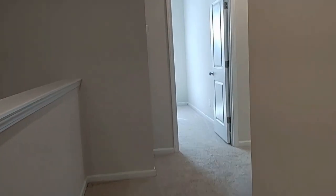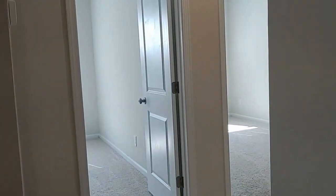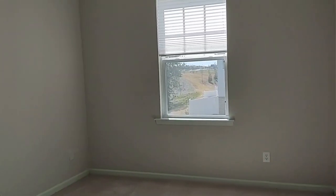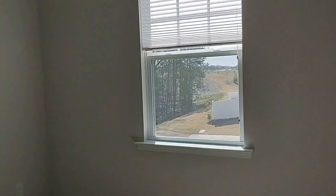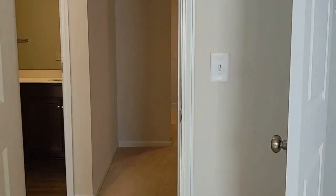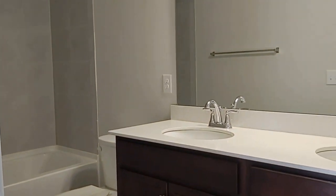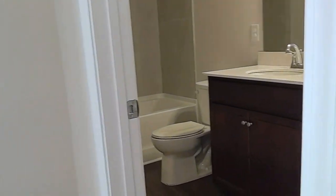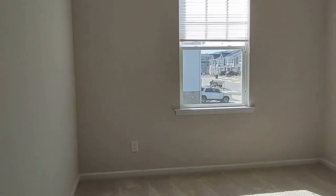As we go to the right here, we're going to see the secondary bedrooms. Here is bedroom number 2 with its closet. Bedroom number 3 and the full bath. This is a shower tub combination, also with dual sinks. As you can see, both rooms are spacious rooms.